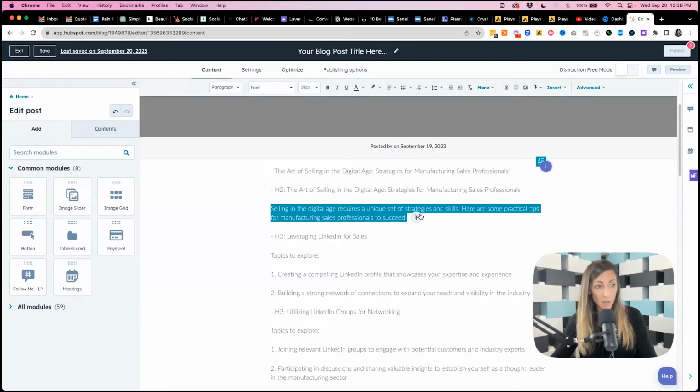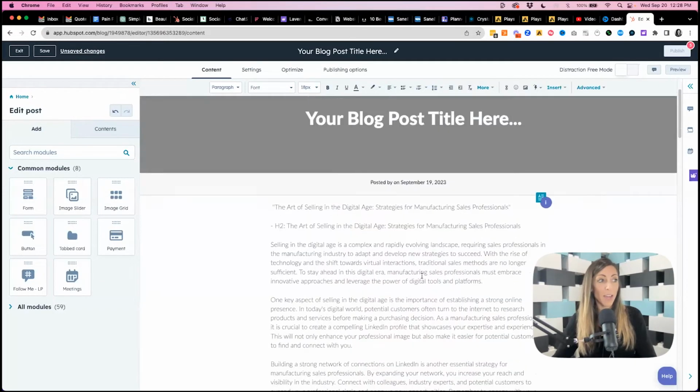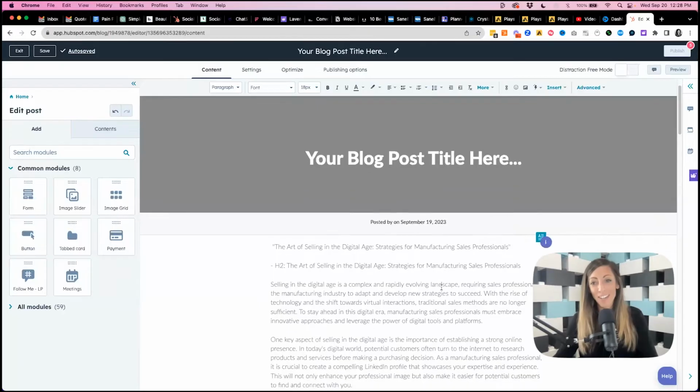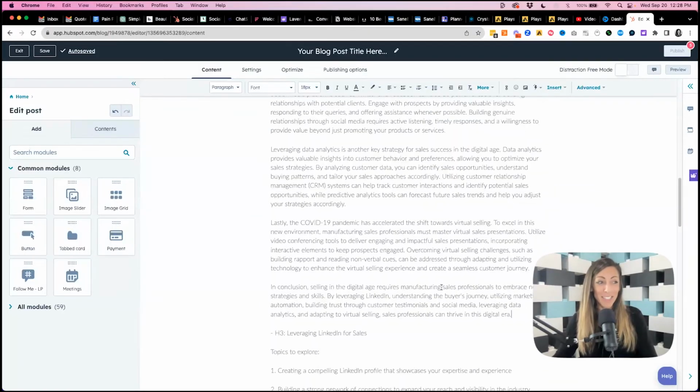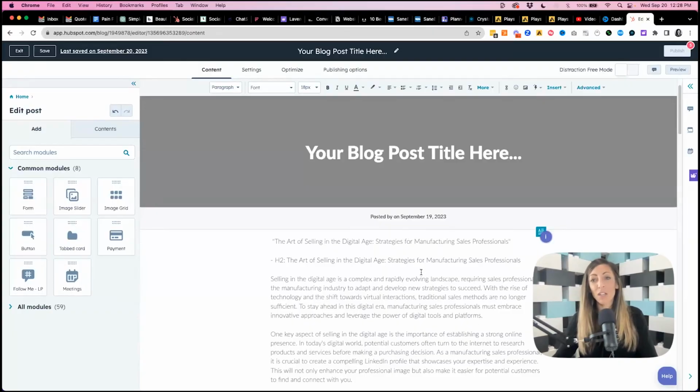If I hit this little lightning bolt, I can say, I'm going to expand this paragraph and I want this to be a little bit more exciting. So I'm going to expand it and then it's going to give me some more content. Again, always check before publishing, duh, but give it a couple of seconds and it says, all right, here's your intro. Wow. Okay. It gave me a lot more content than I needed here. So this probably isn't something I'm going to roll with, but it looks like it wrote pretty much the whole blog post. So you have to play with it to figure out how you want this to roll.